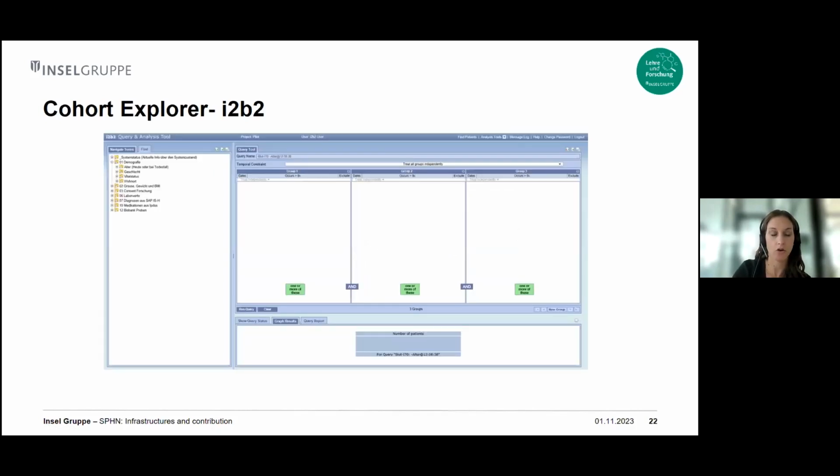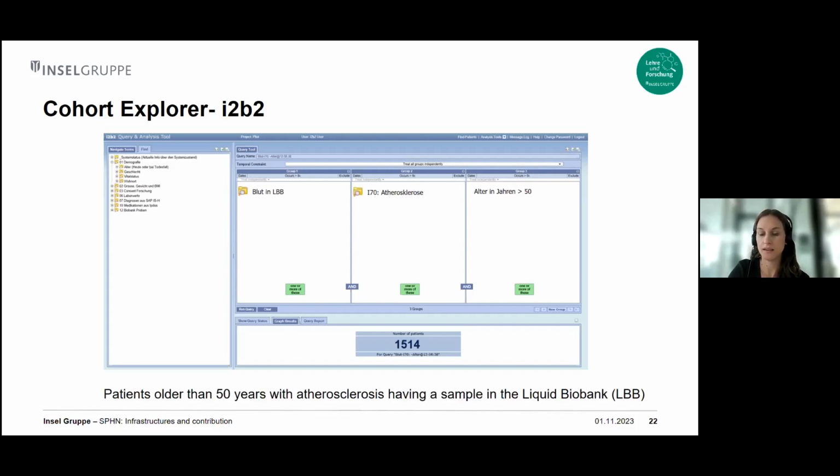And now to the cohort explorer, we have 2 of them. One of them is i2b2, which is really similar to the FQuest from SPHN, where you can build a cohort based on structured data. So the question here is, do we have blood samples from patients with arteriosclerosis who are over 50? And then, yes, you get a number: we have 1,514 patients.